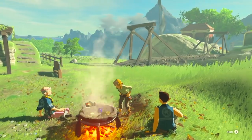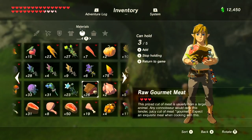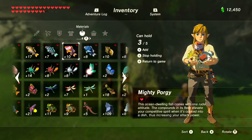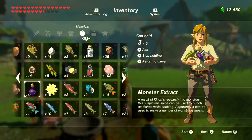Curry dishes are very easy to make. You just need Hylian rice, Goron spice, and a meat or poultry of your choice. You could even make seafood curry with a porgy or blue shell snail, and a vegetable curry with a carrot or pumpkin. But you could also make it with monster extract.